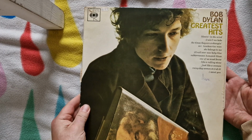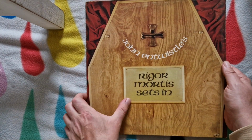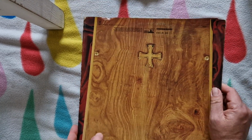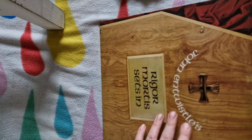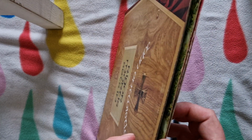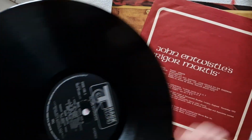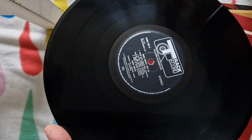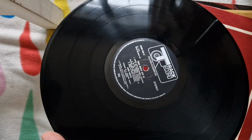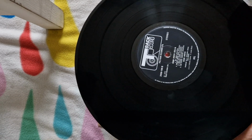Just briefly, got a Dylan Greatest Hits, which is a cool record. We've got Rigor Mortis Sets In by John Entwistle. Well, should we have a little look at this? I don't know anything about this record. Nice gatefold sleeve. Ooh, seems to be an original inner sleeve as well. And it's got the Track Record label. That one has seen a bit of action, look. Plenty of spindle wear there. But don't look too bad. Should play just fine.